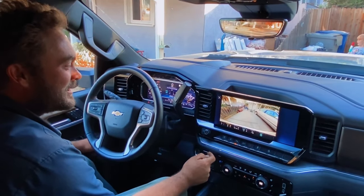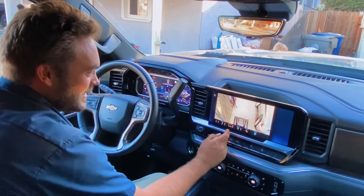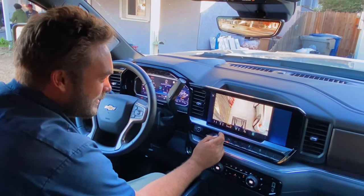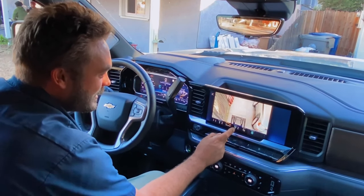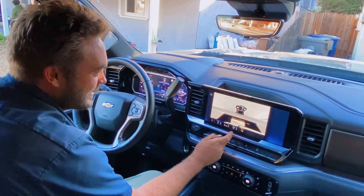Cameras, plural. Yeah, so there's a front camera, and then all those down below are different. We've got a bird's eye view of the front. Weird. Oh, it's in the grill. Okay. And then a side, and that's the tow trailer hitch.